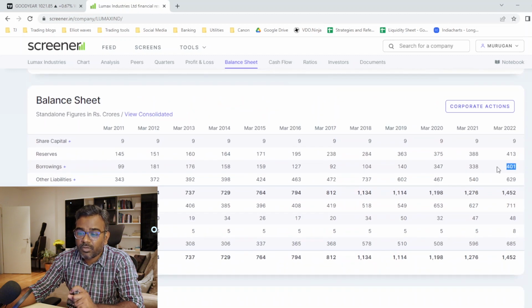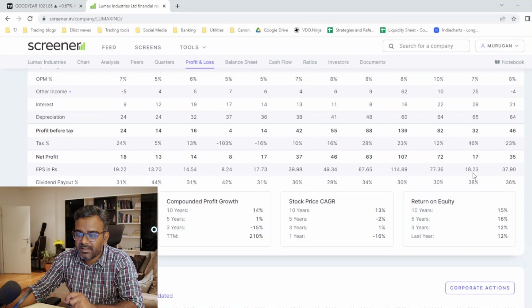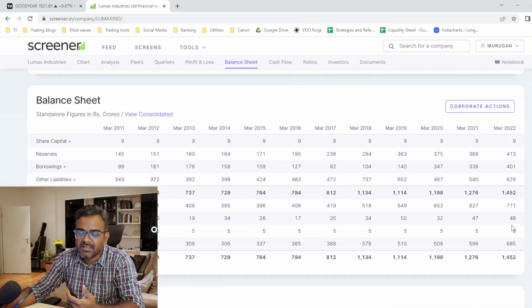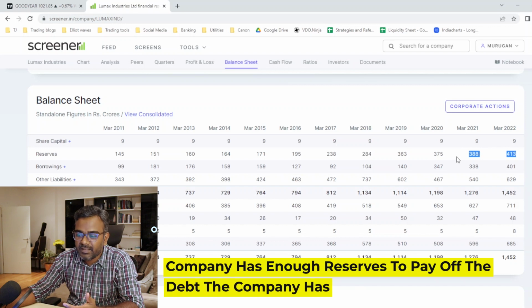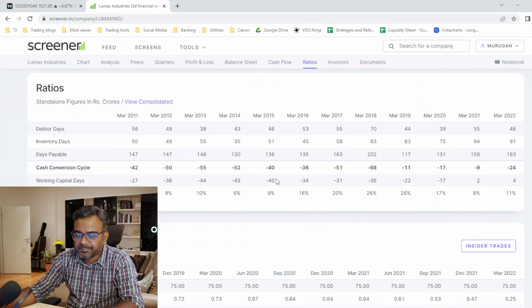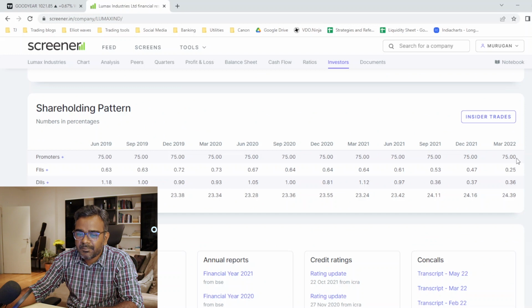Taking a look at the borrowings, they have not been great. If you look at this P&L, you'll see an increase in interest, and that's eating into the net profit, the profit after tax, and that's one of the problems I see, but it's not a major concern. As long as the company remains profitable, I think they can service the debt, and it also has decent cash on its books, some 400 crores, which is a good sign. They can pay off the debt. Not a big problem for me, unless they are expanding, investing in the right business. It's totally fine.